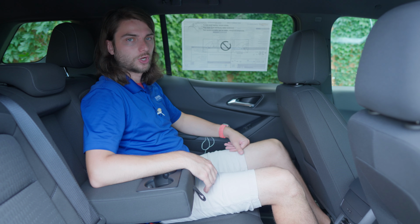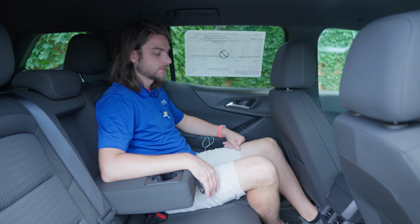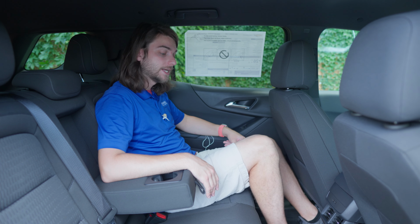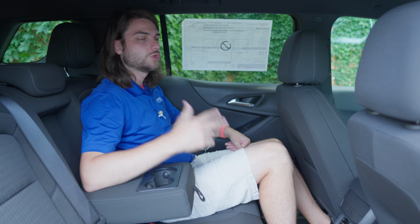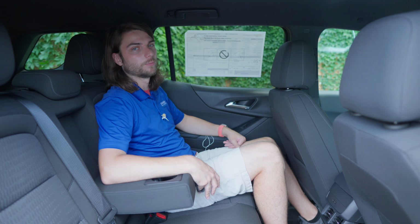Two adults back here are going to be okay. Three kids are going to have no problem back here, especially because the floor is completely flat, which is really nice. So three kids, not going to have an issue. Two adults are going to be fine for a decent period of time, but not forever. You're going to need a little break eventually.